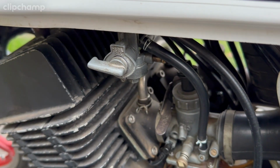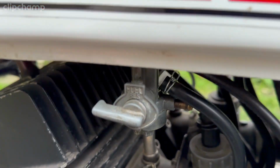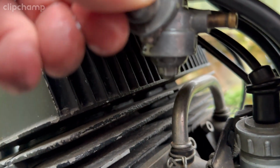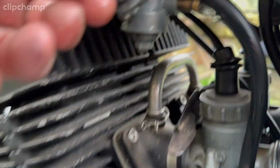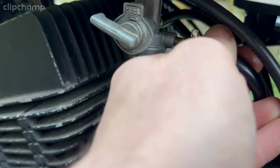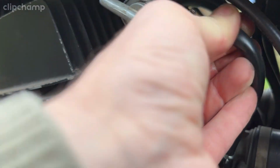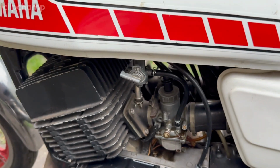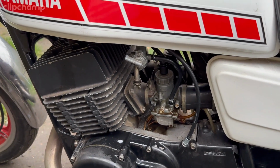Okay, so I think I found out why the bike had no petrol in, and it's because this fuel tap thingy is leaking, so that's not cool. But I just want to check it's coming out. So yes, it is, and I've just flooded the damn thing. I should get a fire extinguisher before I proceed, but I probably won't because I'm just living on the edge. So that's where things are.